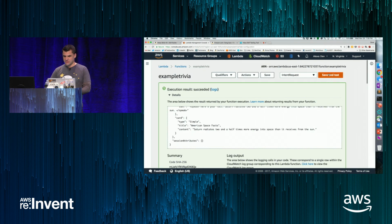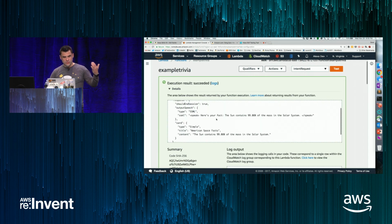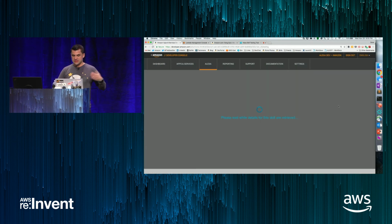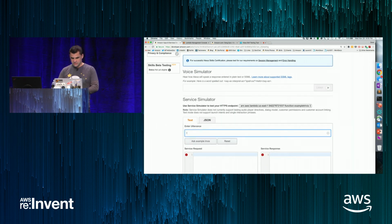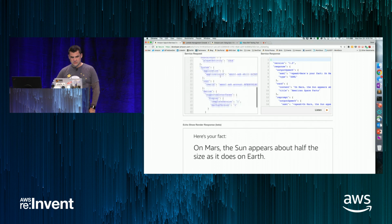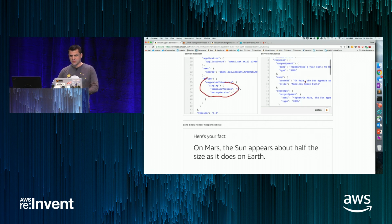Run it. And you can see we got the nice normal execution of a response object, but what should happen now when we test this is the simulator should send us a supported interface of display. So we'll say for a space fact. And you can see right here, lo and behold, right down here, everybody see it? Let me use this on the screen. Supported interfaces display. So because of that, over here, we created a render template.